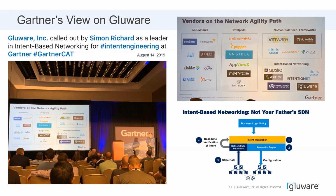The most advanced area in networking is really this category of intent-based networking, where, as I mentioned, you bring business logic or policy, you translate that policy down to the very specific configurations you need on the network, and then there's a verification or feedback loop back to the product performing that automation to ensure you're in the right state. And Simon Richard from Gartner at the Catalyst conference in August called Gluware out as a leader in this space, which was nice to hear.